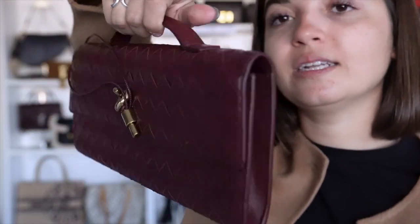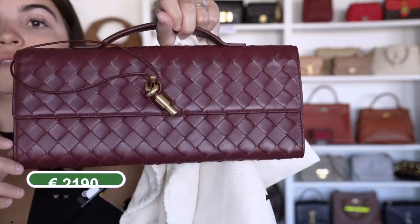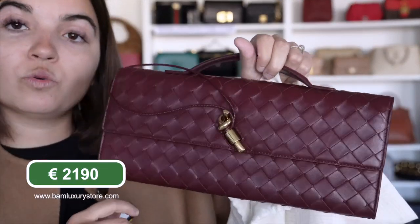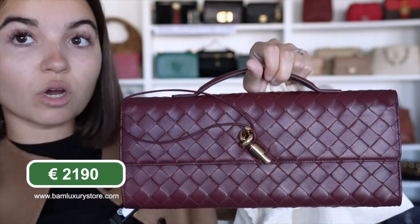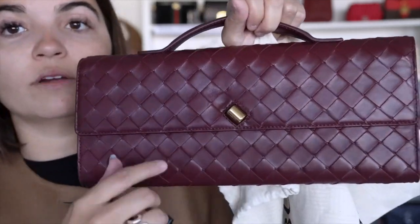But voila. So this is a Bottega Andiamo pouch with the dust bag. This is as new, I would say. Excellent condition, very rare to get in pre-loved. Bordeaux for the color, that is dark red. Beautiful gold hardware. This is such a beauty. I love it. The price is so interesting. It's 2,190 euro. In store, I believe it's 2,400. So we are below retail price. This is rare for pre-loved.